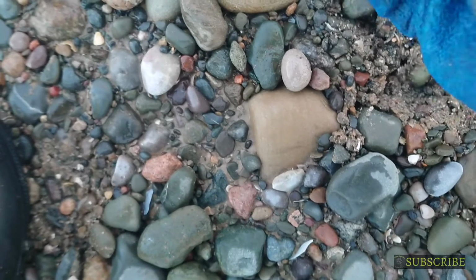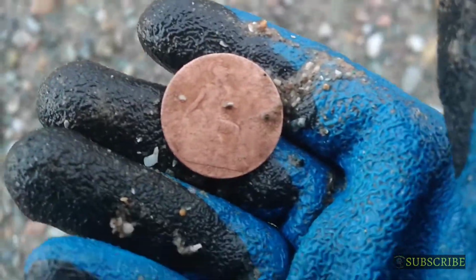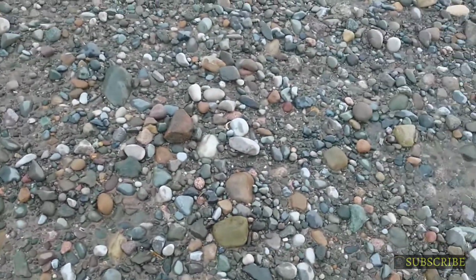Yeah, I've not really had anything amazing today, but if I'm finding pre-decimal, I'm well happy. It's not all about amazing things, is it? Right, I'm going to crack on with this area now, because it looks pretty good.